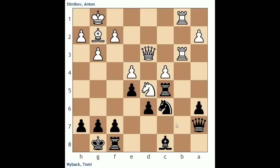Granted, it's from a Black perspective, but presumably that's why you're buying this book, because you're interested in playing the Kalashnikov. So I thought that was a real nice way of explaining the position. And stuff like that is peppered throughout the book. So lots of text explanations, not just contenting himself with giving a computer evaluation of the resulting position.